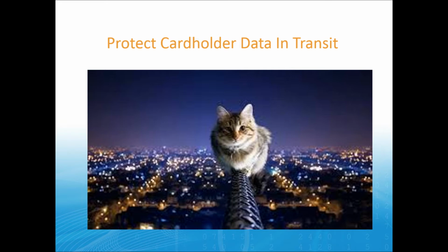You want to make sure that you never email a credit card number. You never want a customer to email you a credit card number. You never want to email a credit card number to one of your vendors. Email is not for credit cards. The two just don't mix.